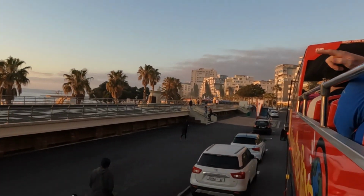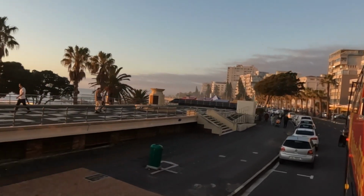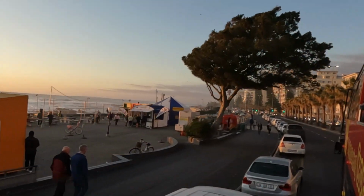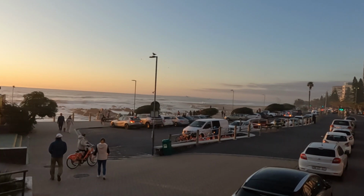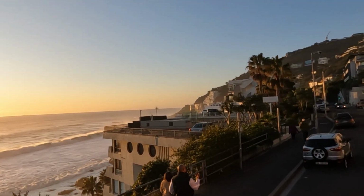This beautiful area right here is called Sea Point, and it's one of the places where you can also visit, but we are very lucky to be staying here. There are a few stops here where you can stop and hop off, and we're gonna be stopping in the next stop.